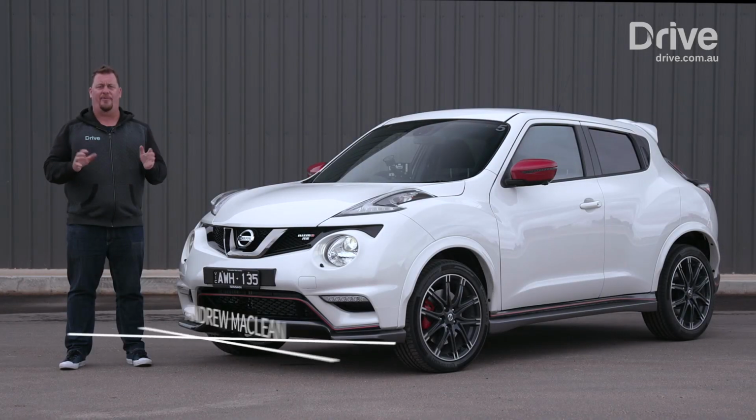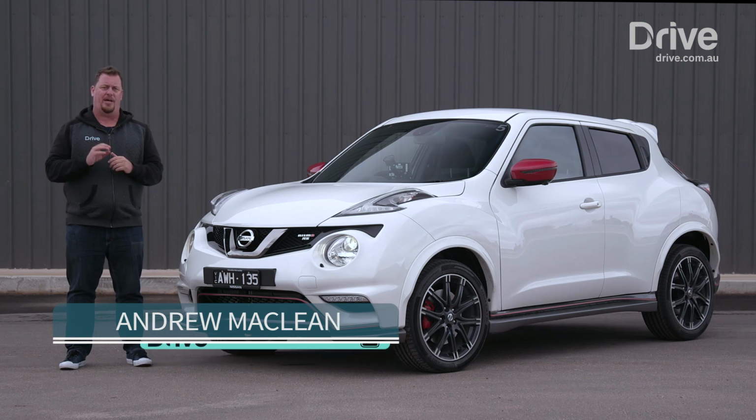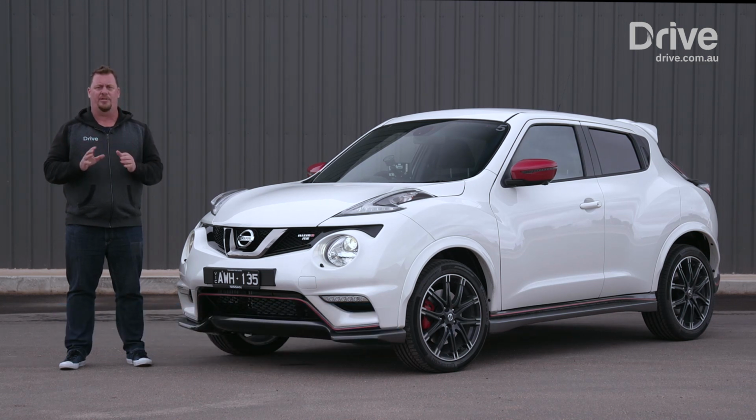Well, the concept of a high-performance SUV is not a new one, but blending the best attributes of a sports car and a high-riding wagon will cost you a pretty penny. That is until now, with this, the Juke Nismo RS.